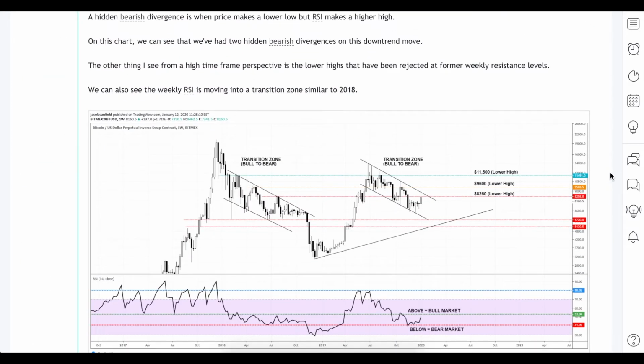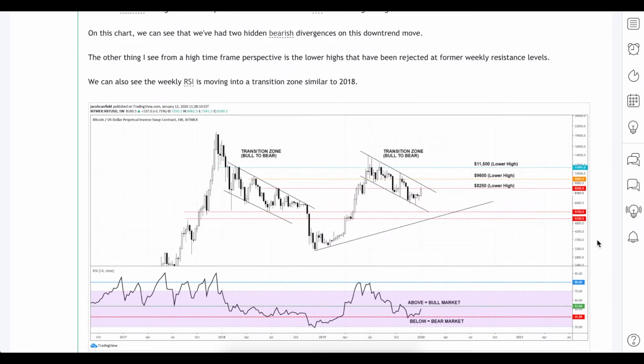He points out as well that on the weekly time frame, price is hitting the level which is based on the previous highs of the bear market in 2018, and we were also talking about pretty much the same thing. This is 8,250. The second level is 9,600. So if the price goes above $9,600, then we might say that this downtrend is pretty much over, or at least it has a very high chance to be over. Until then, the bear market is still in the cards.